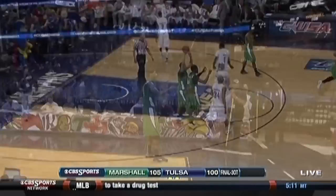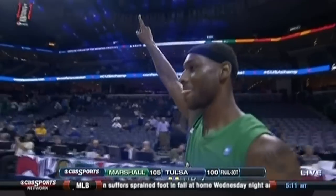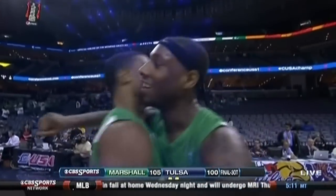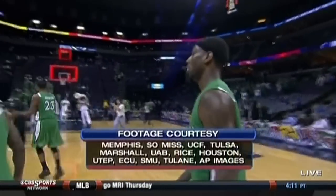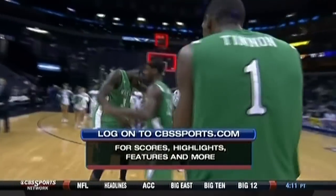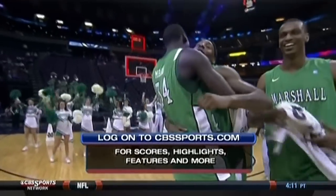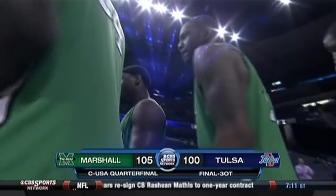What a game. In triple overtime, Marshall has defeated Tulsa 105-100. And a record-setting performance for that man, DeAndre Kane, the sophomore from Pittsburgh, Pennsylvania. 40 points. What an effort, Wally. What a performance, I'll tell you. Just willed his team to victory, did everything for his team, defense, offense, found his teammates. What a game. What a treat.